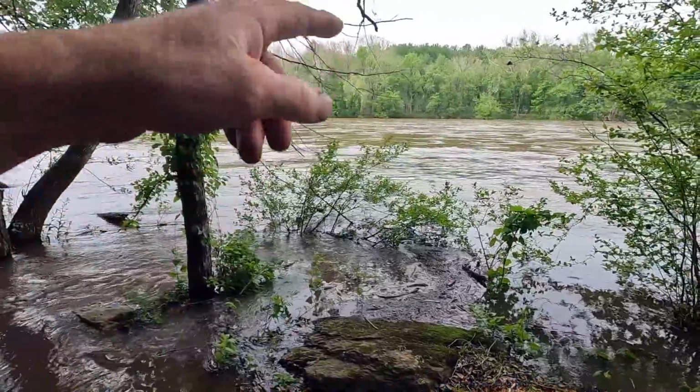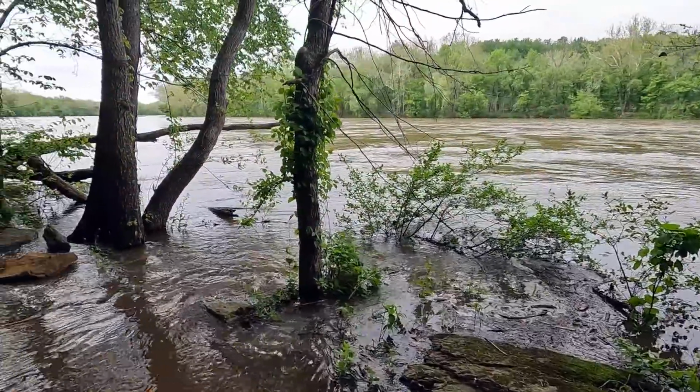Boy, yeah, see all kinds of logs floating down through here. That's still rising, isn't it? Pretty sure. Well, grab your snorkel or hold your breath. We're getting ready to go in the water.